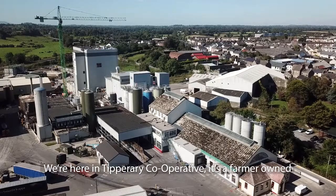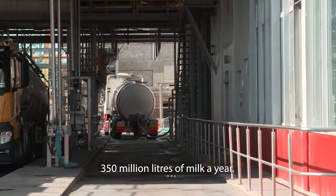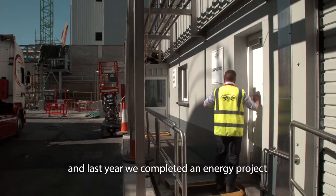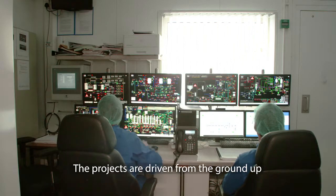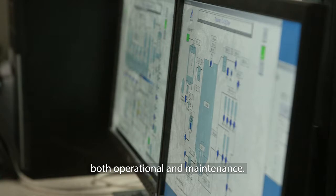We're here in Tipperary Cooperative. It's a farmer-owned cooperative about 100 years old, and we process about 350 million litres of milk a year. We've implemented ISO 50001 on site, and last year we completed an energy project in the evaporation hall. Projects are driven from the ground up and is leading to upskilling of employees, both operational and maintenance.